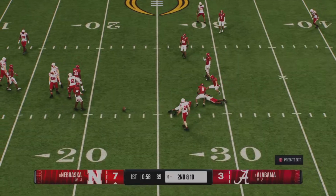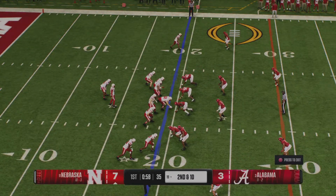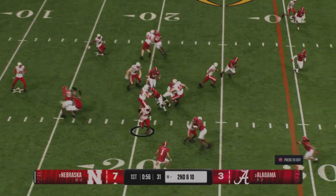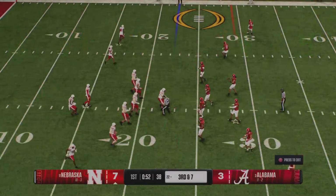And bam! Gets hit-sticked. Not going to get anywhere. That kind of a hit. Tight ends to his left. Just one. I don't know why I said tight ends. And gets 3 yards, 3rd and 7. Maybe a small blemish.